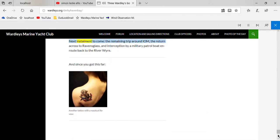Next installment to come: the remaining trip around the IOM, the return across to Ravenglass, and interception by a military patrol boat en route back to the River Wyre. And since you got this far, another tattoo with a nautical flavor.